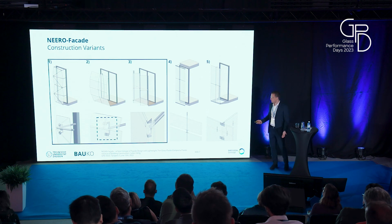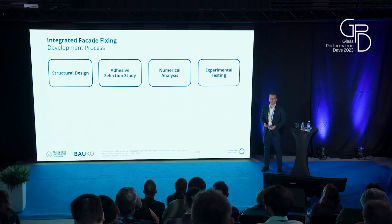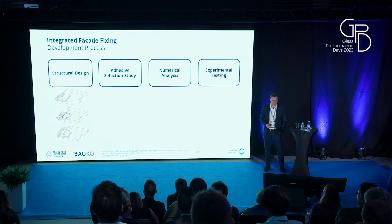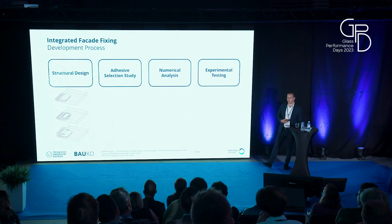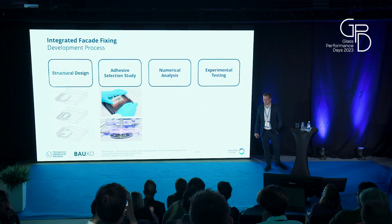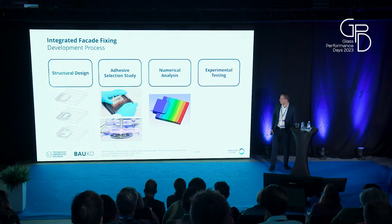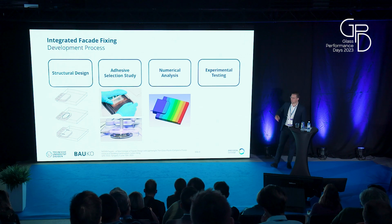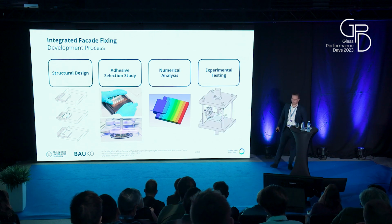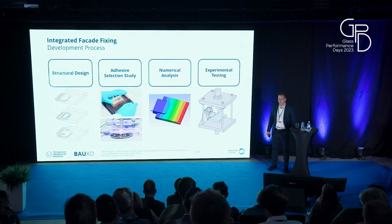How was the development of the integrated facade fixings? Therefore, 4 different processes and steps were done. First of all, the structural design of such a fixing. Therefore, we had several design possibilities we considered and investigated as a customized point connection. For the adhesive connection, we had an adhesive selection study to have a transparent adhesive that is working with the new material. Numerical analysis were performed in ANSYS and RFEM to find the proper dimensions for our facade fixing and to optimize the design. And last but not least, experimental testing at the university. So what are the load-bearing performances, what are the capacities, and to prove the connection.